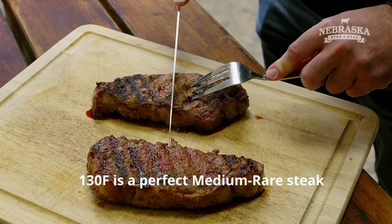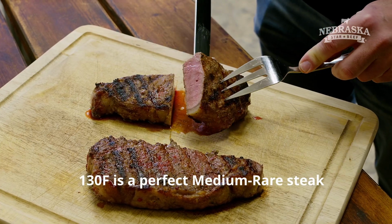And when I say rest, I mean at least 5 minutes. 10 is probably better, but what will happen is that the temperature inside the steak will reach an equilibrium, and at that point, that's the best time to eat that steak. After it's been cooked and rested, the temperature goes up and then starts to come down. That's where you want to start slicing the steak. My mouth's watering just talking about this.